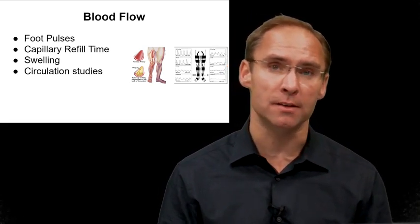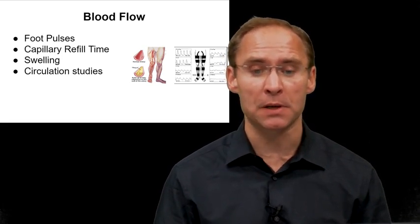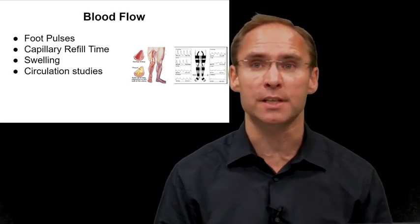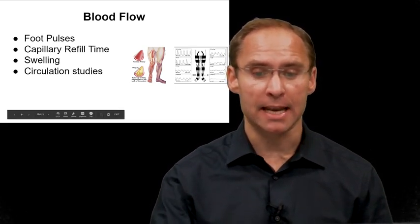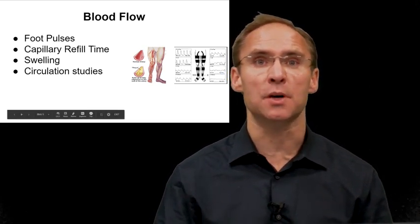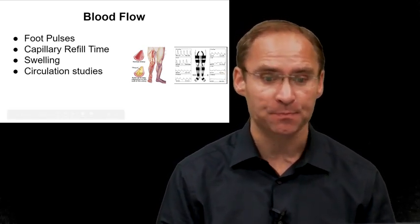You can see the third item. Or it could be because there's some clogging or some buildup in the arteries. In that picture in the center of the screen, you can see there is a little bit of plaque buildup that can happen to some of the arteries in the foot. And this is especially common in people that have diabetes.